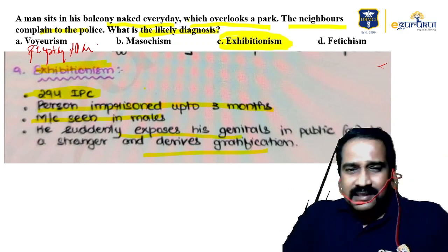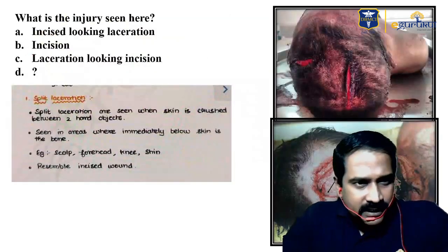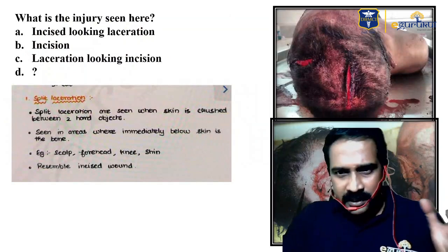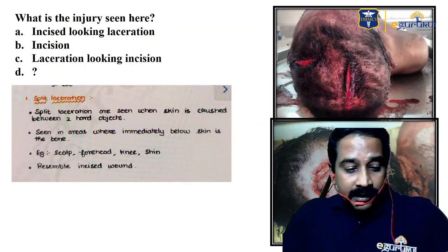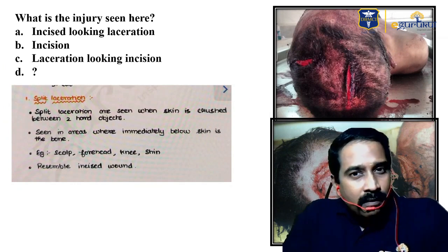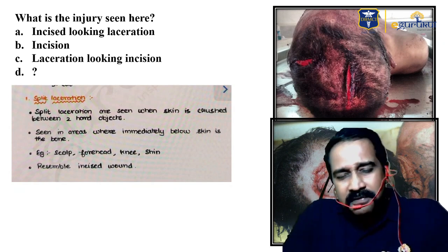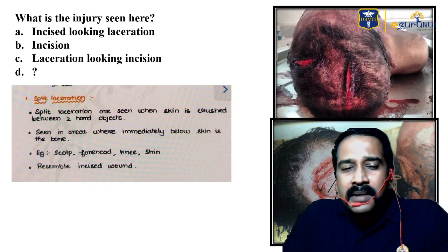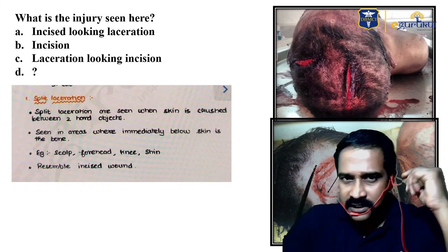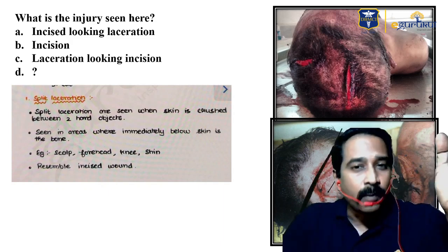Well, it's a very direct question. Next question: what is the injury seen here? There was an image-based question. I want to reiterate that all the students of eGurukul who attended our vibe session, the visual image based session, would have immensely benefited from these image based questions, because all of them were discussed in detail in the vibe session.